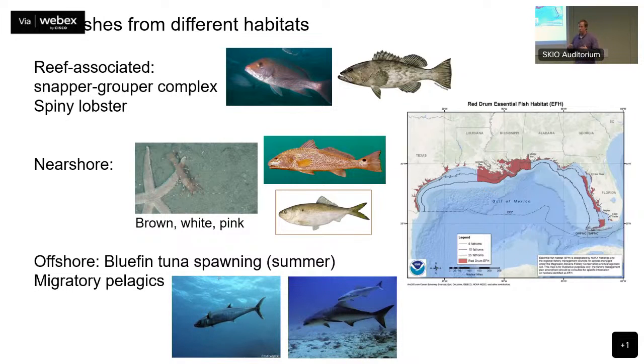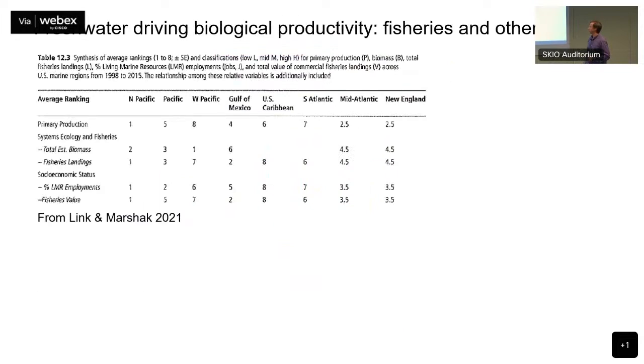And then further offshore in the Gulf, you have bluefin tuna that are spawning out in the open ocean. And there's a lot of these migratory pelagic fish that use the Gulf for various reasons. And so just like we can rank college football teams, we can also rank ecosystems based on how productive they are. And this is exactly what these two fisheries scientists did. And it kind of helps us understand where the Gulf ranks in terms of how productive it is.